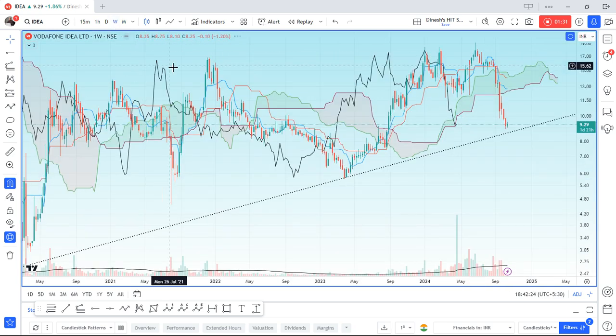Let's have a look at the weekly setup out here. In the weekly we can see that there was a double top kind of a scenario, from where the stock has given a sharp decline. Again, the trend line support in the weekly is near 8.5. If 8.5 does not hold in the weekly, then the next support comes in at 7.25, and then the dreaded support of 5.75, where this entire trend line gets violated completely. So 8.5, 7.25, and then 5.75 are the crucial ones for the stock right now.